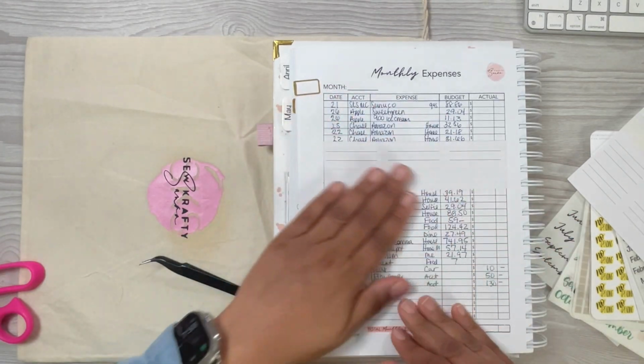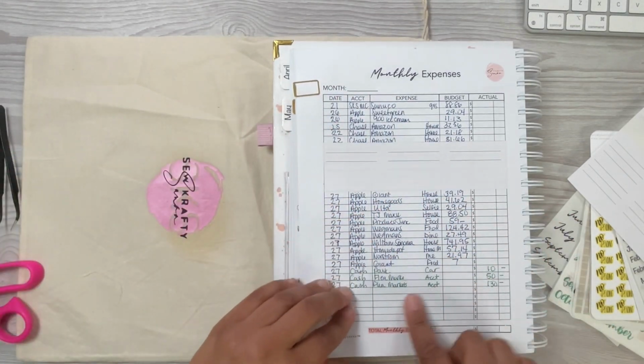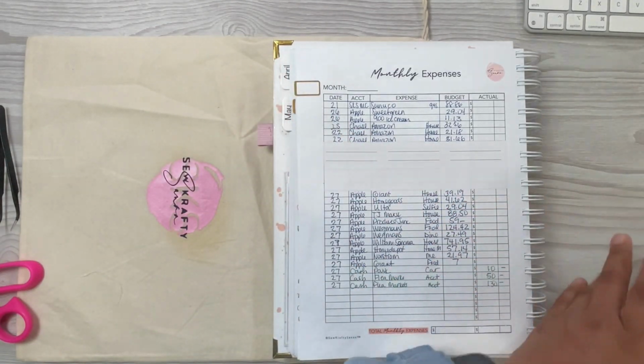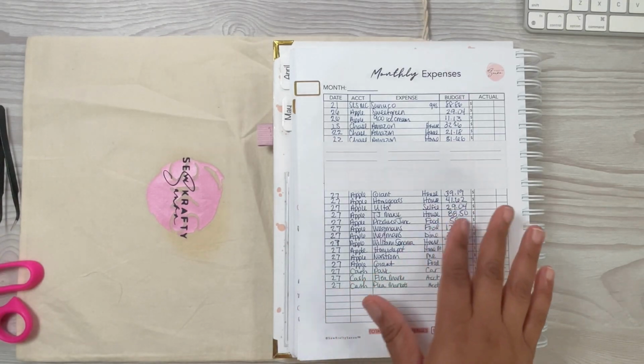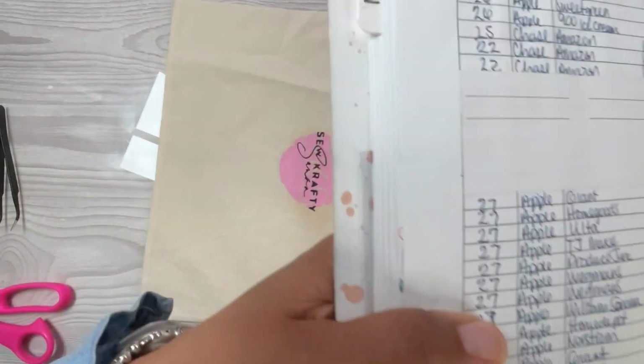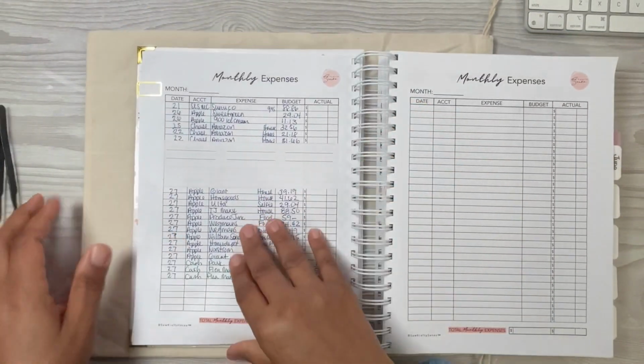And yes, I'm running late. It's the 27th. I should have done this yesterday, but guess what? All right, so now I'm going to move all of my stickers out of the way, and I'm going to go back. And I think first things first, I'm just going to open a book up.